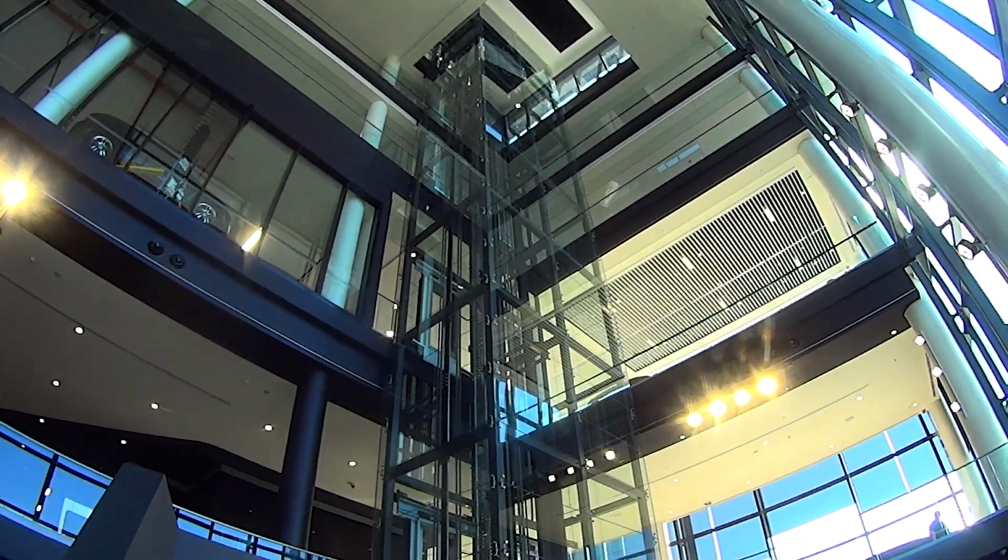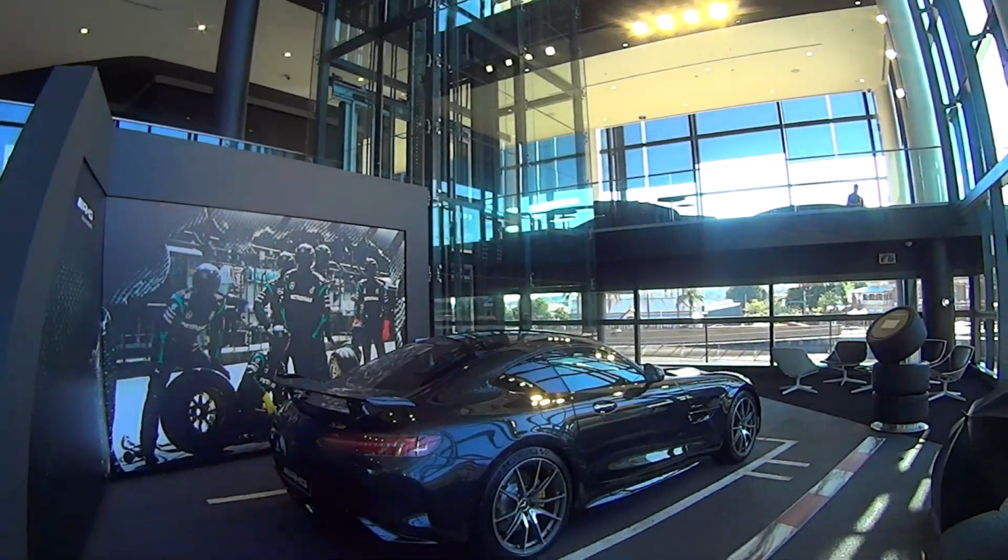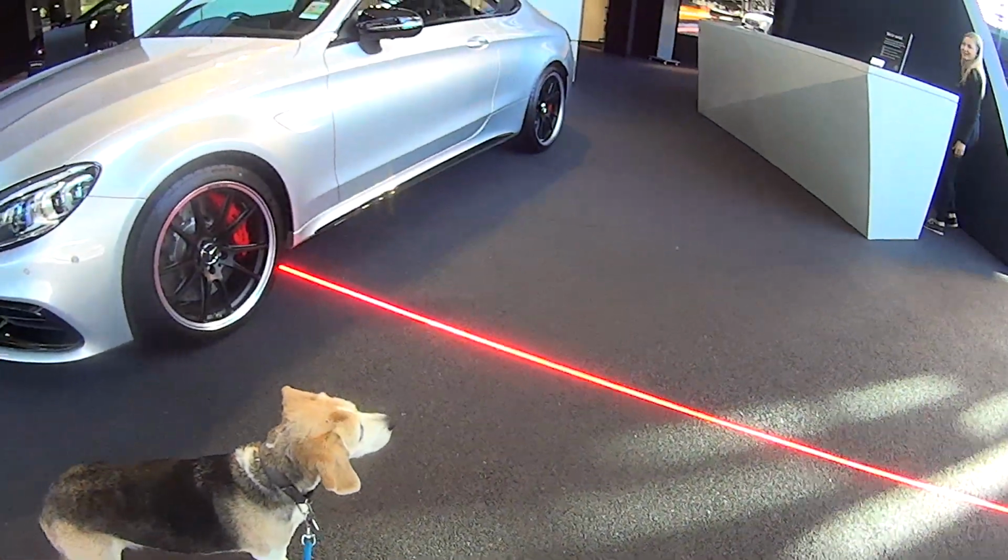Some beautiful cars and a fantastic new showroom. It's only been open for 2 weeks, and even you're allowed to bring Pip in, so pretty good, eh?